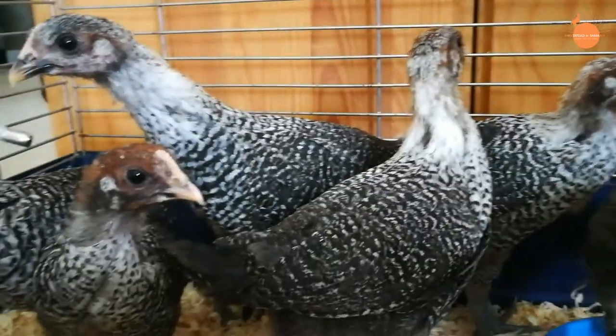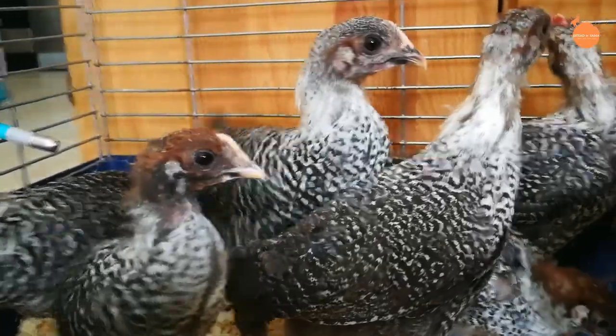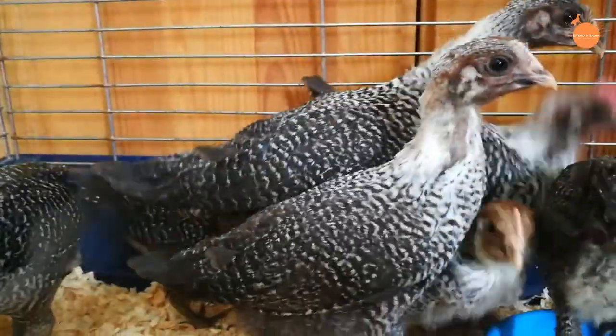But this is an excellent cage to have them in when I put them outside. I will of course put them in a shaded area, so that they can get used to being outdoors.